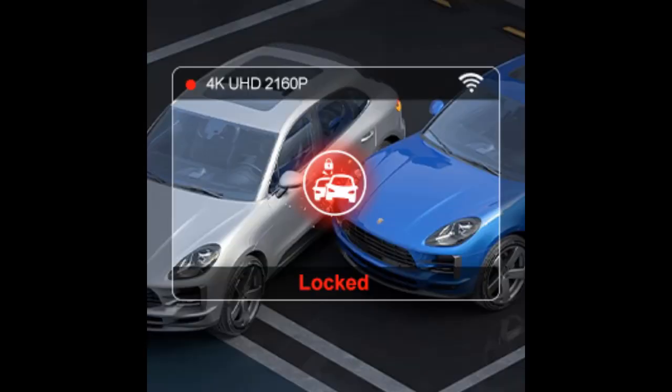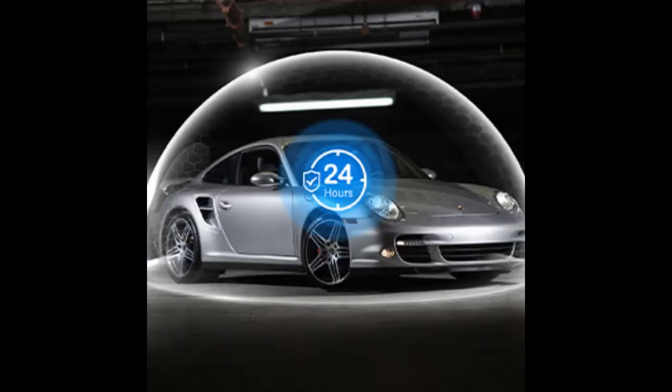You can easily access recorded videos, watch live streams, set up your dash camera, download and share your videos to social media directly from your smartphone via app. And you can share your traveling scenery and beautiful moments with your friends and family with just one click.